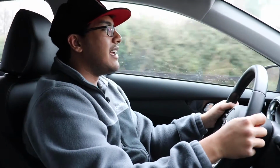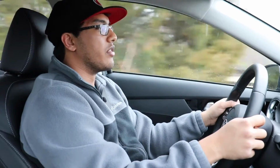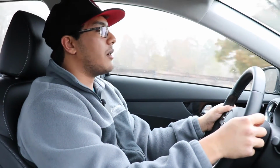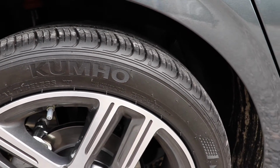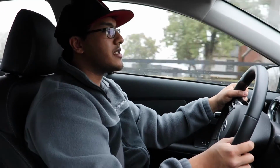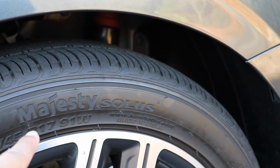Jeez, this thing has so much grip. I was getting ready to come in with all the jokes and completely ridicule these tires, but they're really rather good. These Kumhos, the Majestic Kumho or whatever they're called, I don't know, are holding up really well, especially in these damp conditions.